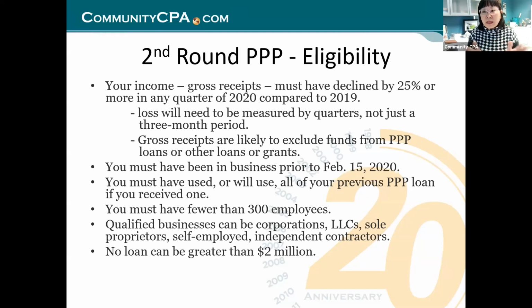So it's not any 3 months. You have to go from January to March, April to June, July to September, and October to December. Okay, and you compare to the same quarter of your prior year. For example, if you made only $75,000 in 2020 sales, then your 2019 needs to be 100,000 in order for you to qualify. That's a qualifier. And number two, you must be in business prior to February the 15th, 2020. Your business must be open before that.